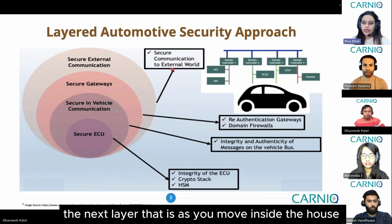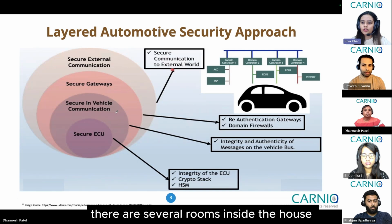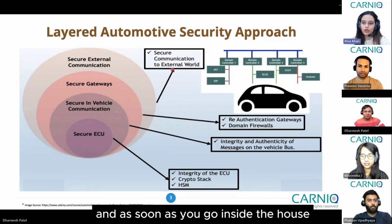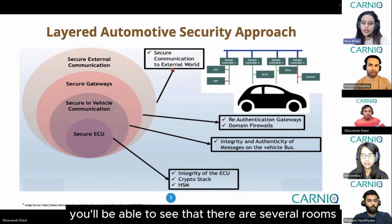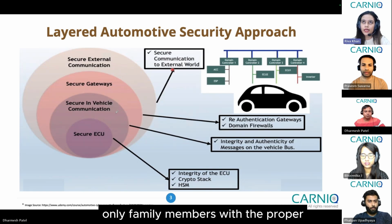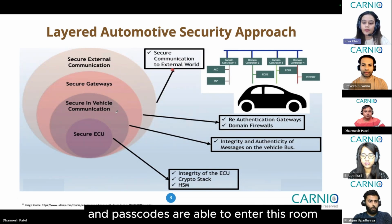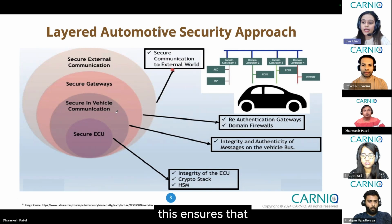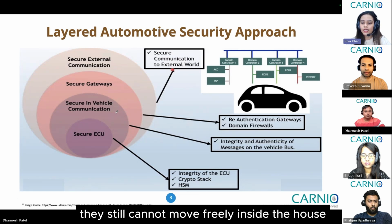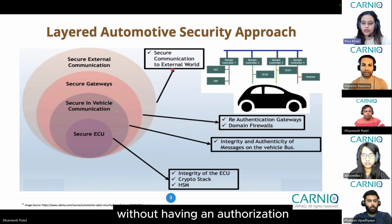The next layer: as you move inside the house, you'll see that there are several rooms, and each room has a secure lock. Only family members with the correct passwords and passcodes are able to enter these rooms. This ensures that even if someone gets past the outer fence, they still cannot move freely inside the house without authorization.